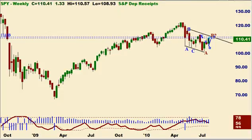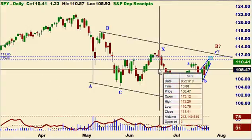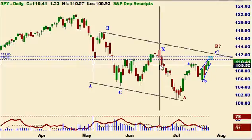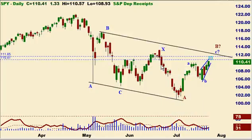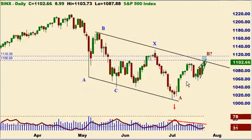We'll look at the spiders, and let's bring up the daily chart. Basically, my count will be broken if we take out the top of X. In other words, this idea that we've got an ABC, X, A, and that this rally is B. That'll be broken if we take out the top of X. Basis the spiders, that's 113.20, and basis the S&P cash, that high is 1131.23. In the meantime, let's look for that peak again, somewhere between maybe 1105 and 1115, preferably in the lower to middle end of that range.